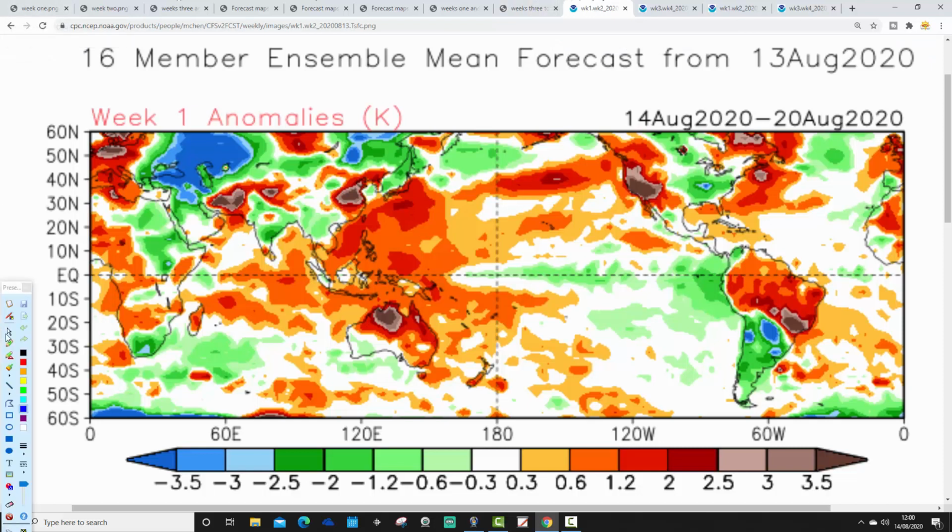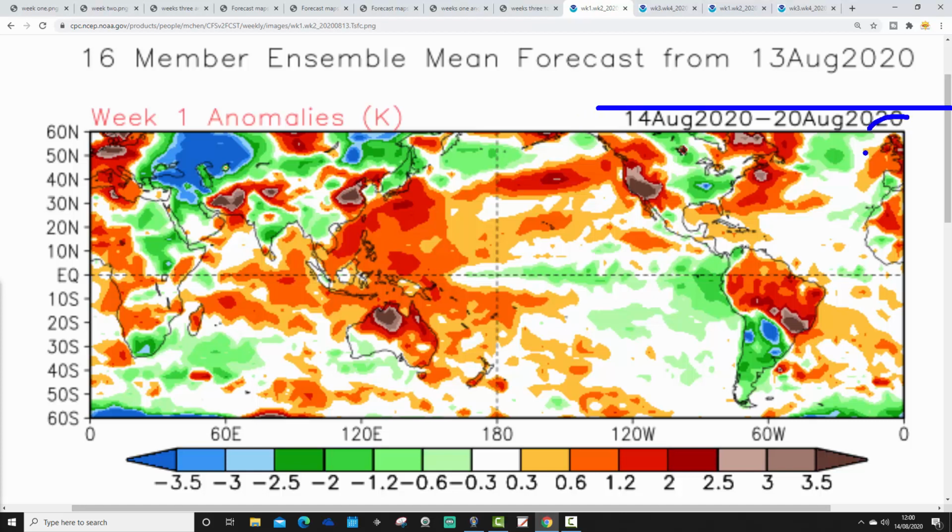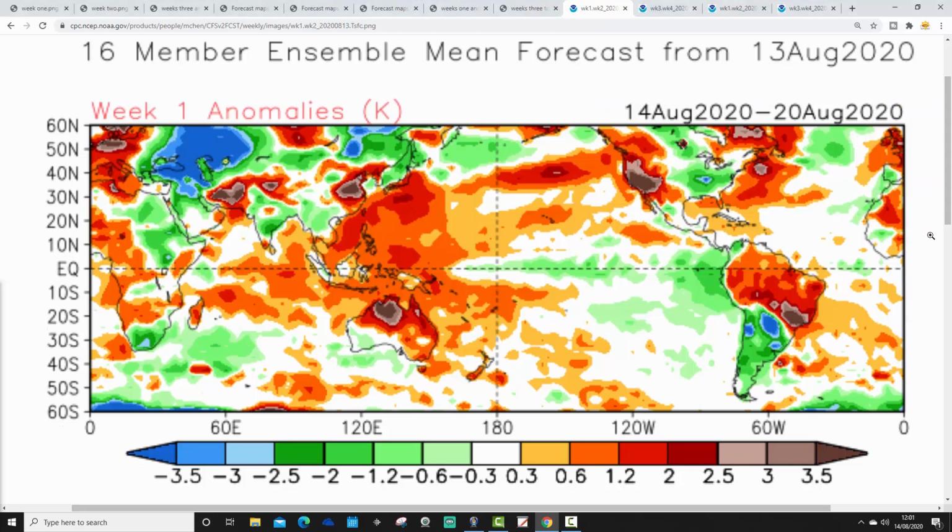But let's have a look at temperature anomaly. So this is week 1 temperature, from the 14th to 20th of August. It's still above average, still a hotter than average week coming up. I'm not sure it will be quite as above average as that is showing actually, because as I say, the breakdown is already more advanced, I think, for week 1 than the CFS would have us believe. But there is still quite a bit of warmth within the atmosphere. So yes, it's okay that week 1 is going to be warmer than average.